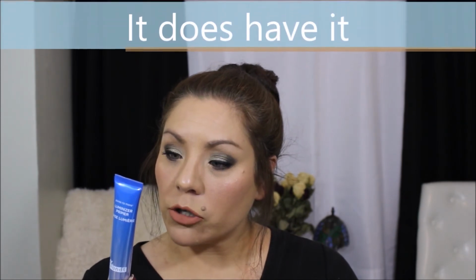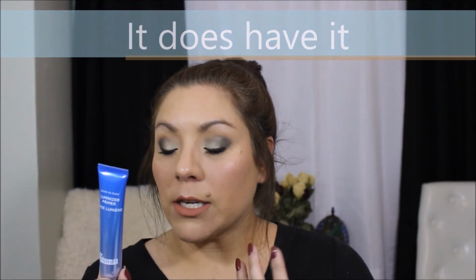So the next thing that I'm going to talk about is the Dr. Brandt luminizing primer. I can't really give you too much information on it because I just put it on now. I don't know how the foundation is going to actually last with this. It doesn't look like it has any dimethicone or any silicone in it, so I'm not too sure how it's going to last on my face. I do have oily skin, so I'm going to wear this for a full day tomorrow.